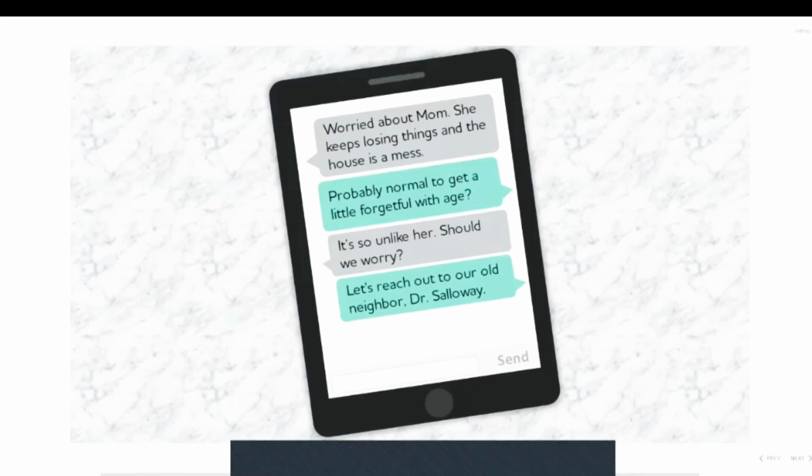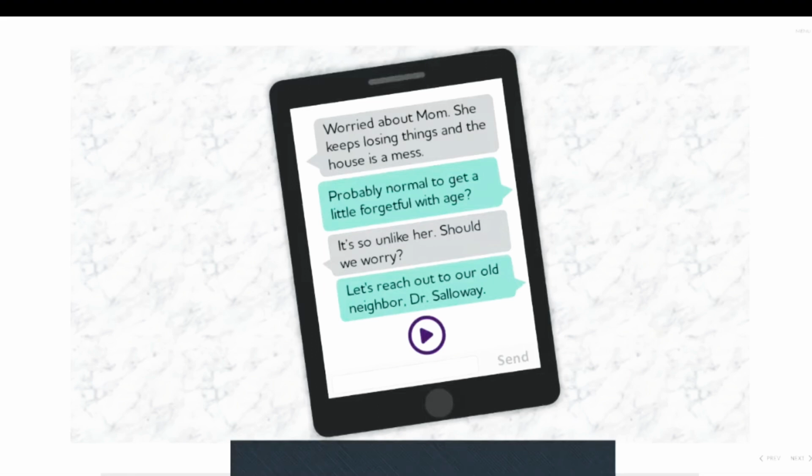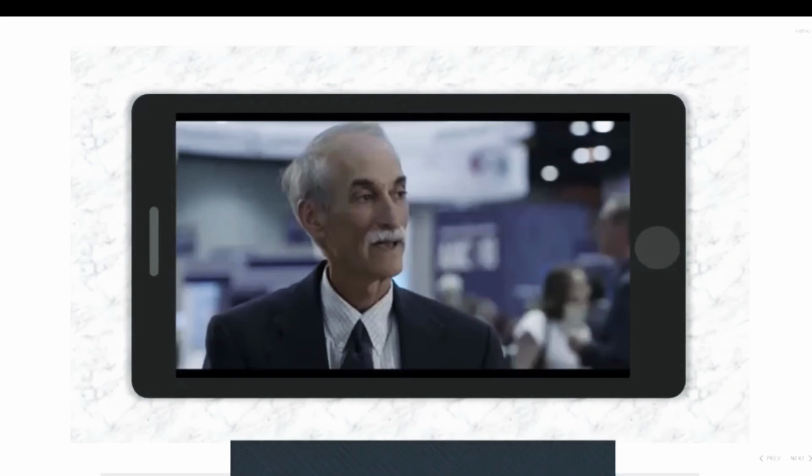So again, a very typical text that goes first of, hey, I'm worried about her. She's probably okay, maybe not. Well, why don't we reach out to Dr. Salloway? And at this time, I'd like for us to listen to Dr. Stephen Salloway, who's a real person, even though the Garcias are fictional. Dr. Salloway is a real MD, and he's recognized as a leading expert in aging, Alzheimer's, and other memory disorders.